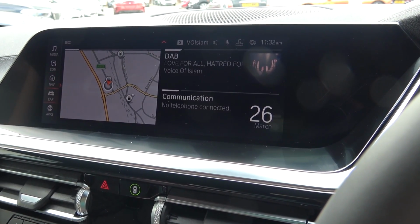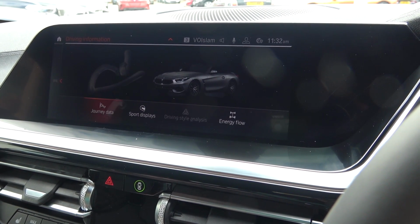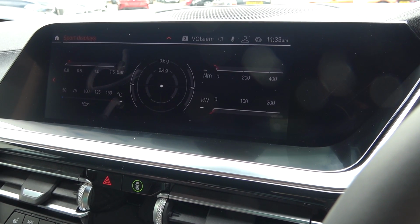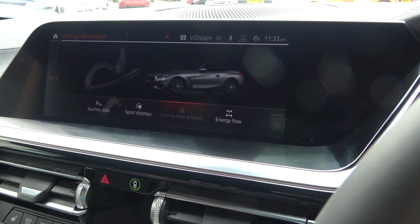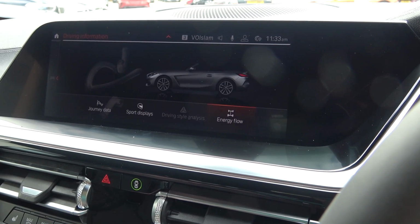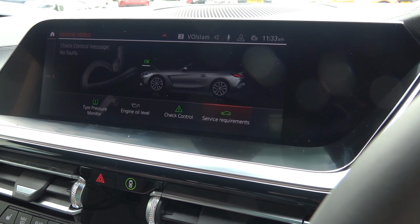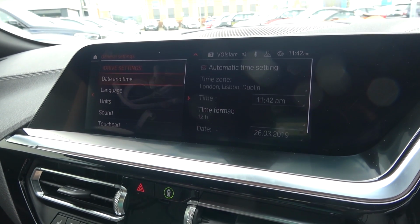Going back to the main menu, we can select car. Driving information comes first, where we find journey data. Sport displays that show pressure, temperature, power, torque and central G meter. Then a driving style analysis, and finally an energy flow graphic. In vehicle status, we find information regarding tyre pressure, engine oil level, fault messages and service requirements. Then settings, where we first find general settings.